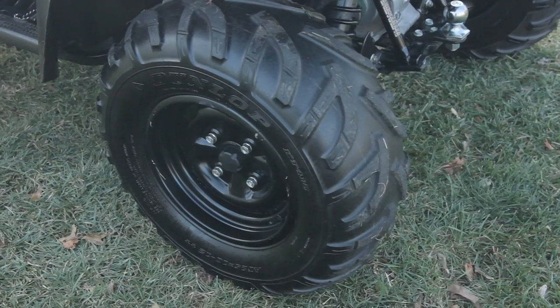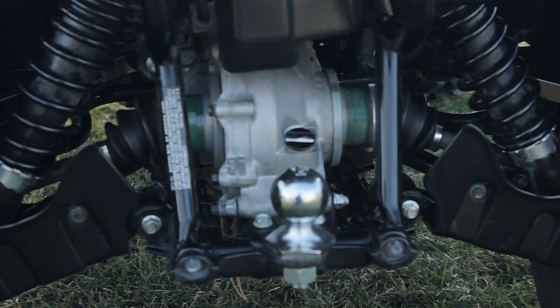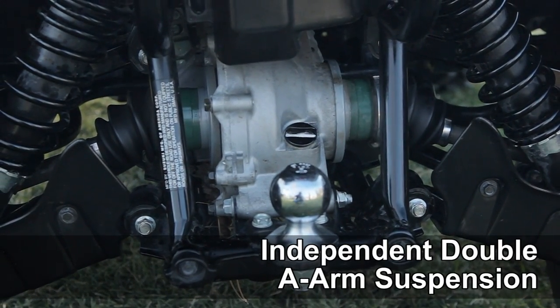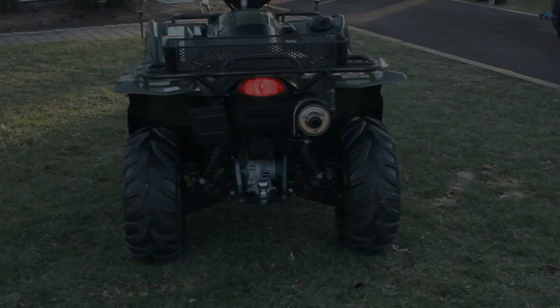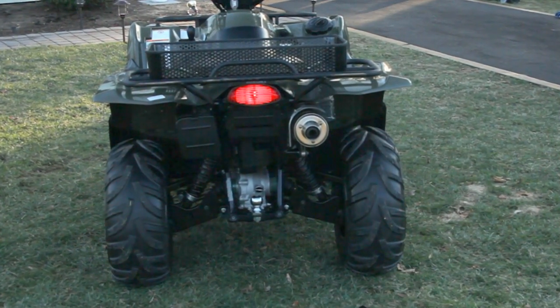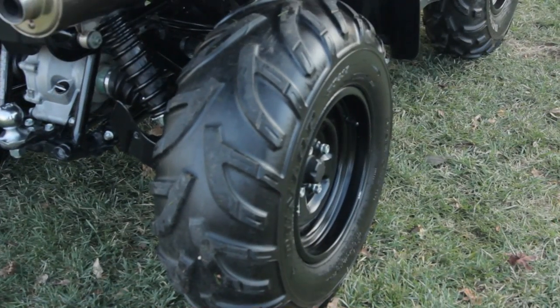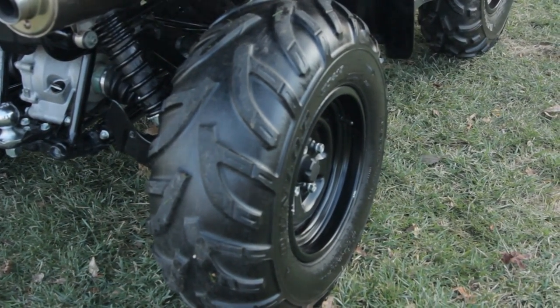It has a continuously variable shaft-driven Quadramatic transmission and has a front and rear independent double A-arm suspension. Sporting front and rear steel racks, halogen headlamps, four 25-inch aluminum wheels, and four Dunlop tires with plenty of tread.